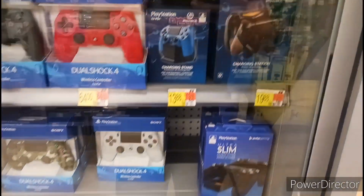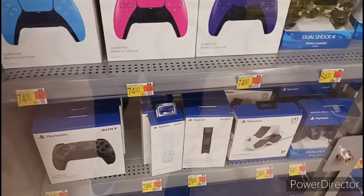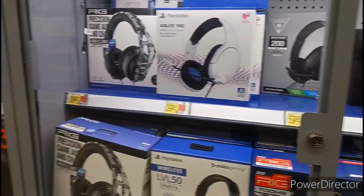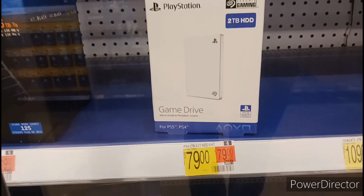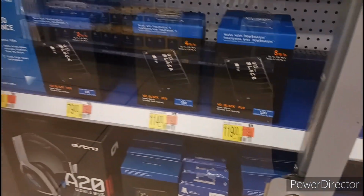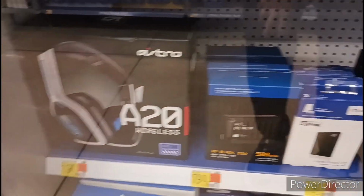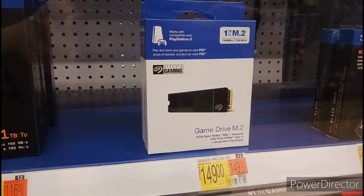There's the PlayStation stuff. Oh. Charging station. Okay. Oh, these are the headphones. The game drive, PlayStation game drive for PS5, PS4, $79. Oh, they have different sized ones. I don't know much about these, but I think they hold games and information and shit like that. Interesting.